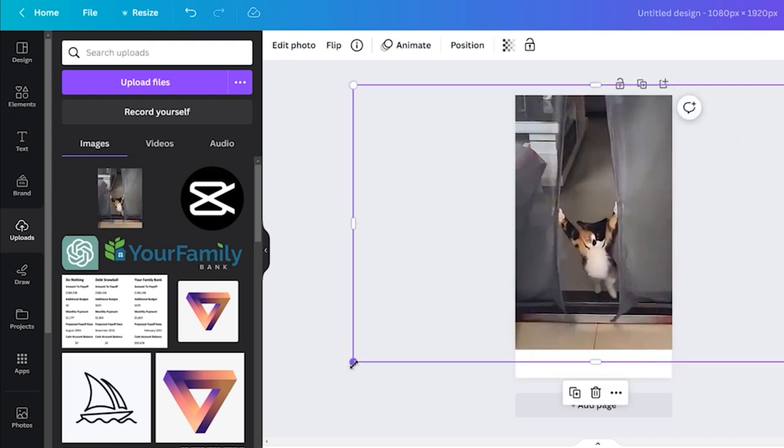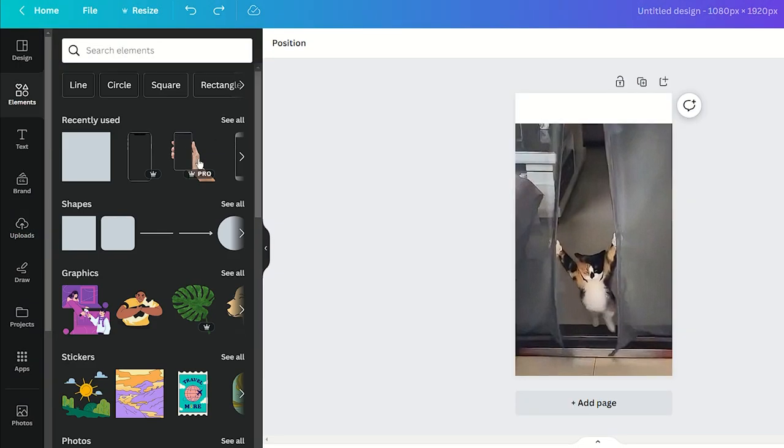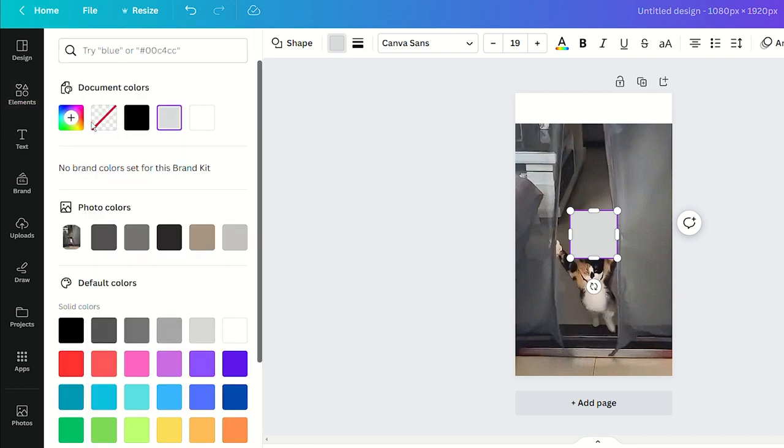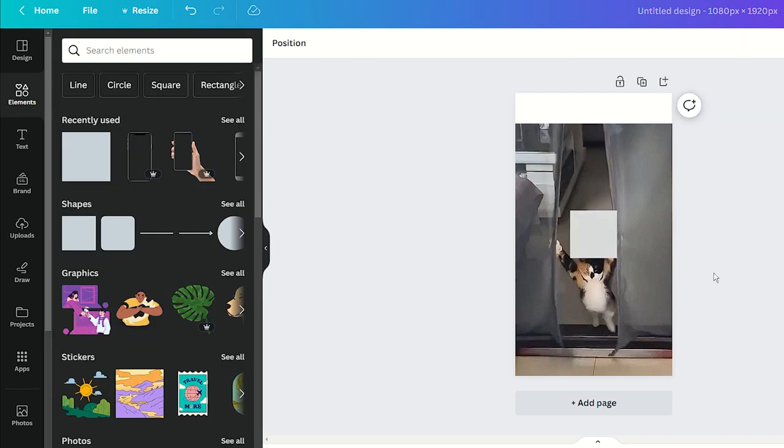We'll maintain the layout as is for our next move. Now, proceed by clicking on Elements. What you want to achieve is dragging this shape onto our image. If you prefer, you can also modify the color from this point, although we'll retain the current color for now.